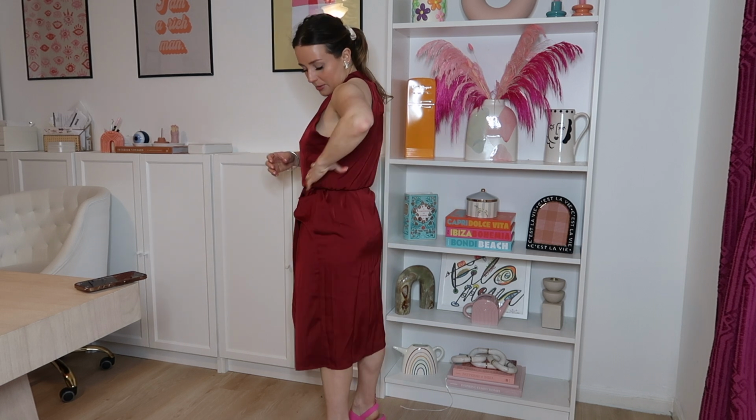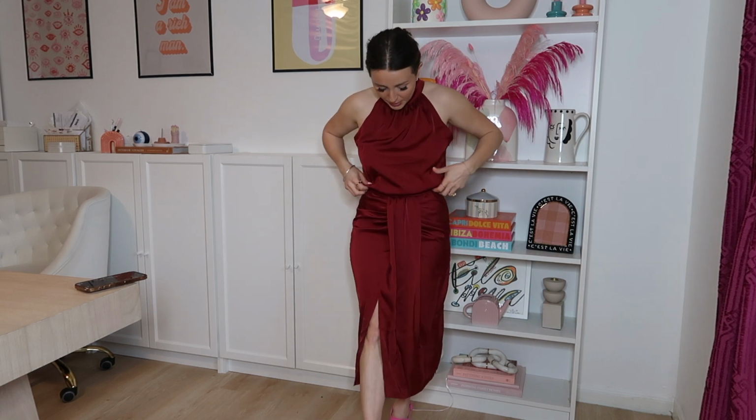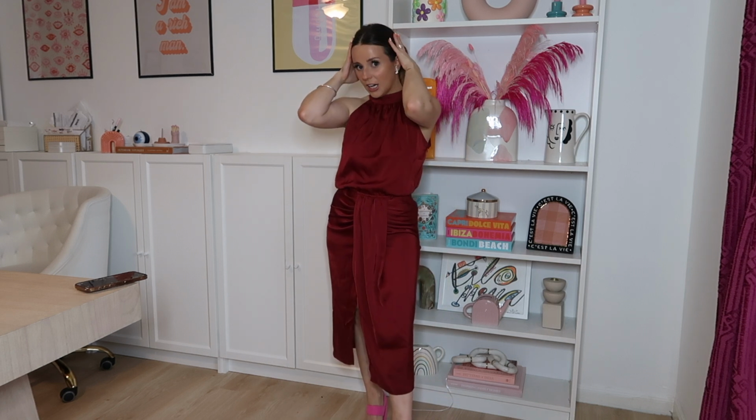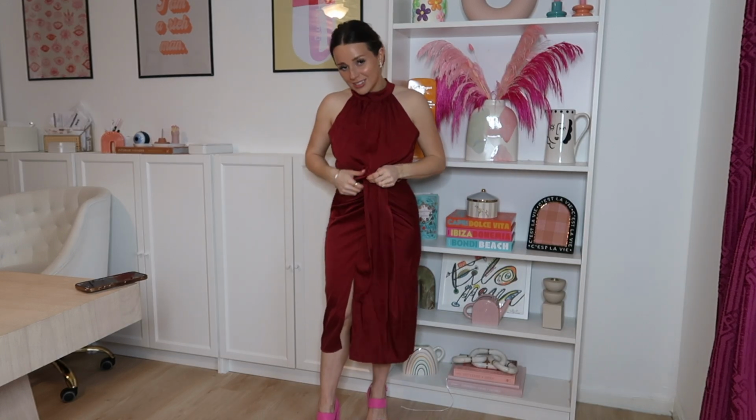Okay, unfortunately this one is too big, even though it's a small, so keep that in mind. It's just too loose in the chest, so it looks weird. But I like this way more than I was expecting to, especially when I first opened it. I think steamed, with the right hairdo and black heels probably, it looks so nice, but it's unfortunately too big.